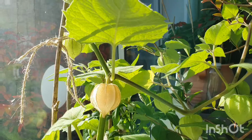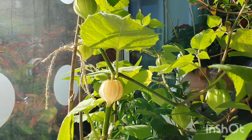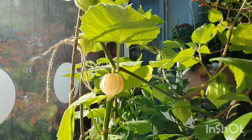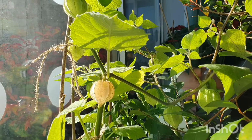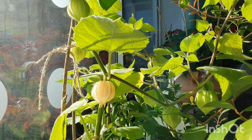And I grew them outside, completely outside, for 2 years. They survived the first winter just fine. It was a typically mild winter. And then last winter came, it was really cold, and we got temperatures down to -8 degrees. And I went outside and they were all dead, the plants.